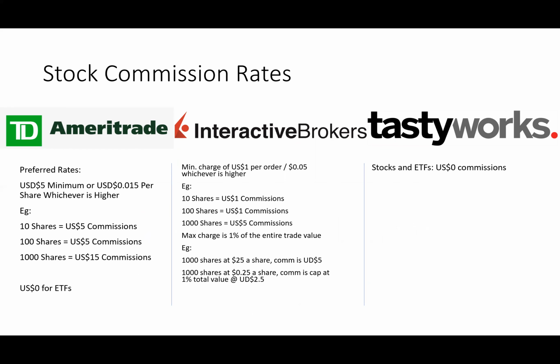For TD Ameritrade, there is a minimum of $5 commission if you buy 10 shares, for example. If you buy 100 shares, it will cost you $5 as well. And if you buy 1,000 shares, it will cost you $15. If you prefer lesser risk and invest in ETFs, there will be no charges. So there is good news for ETF investors if you use TD Ameritrade.